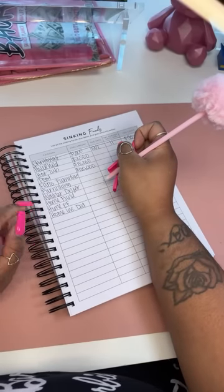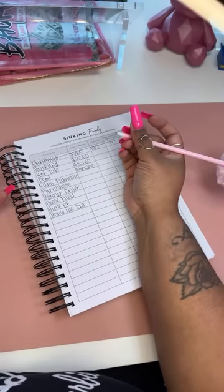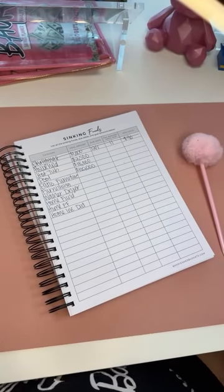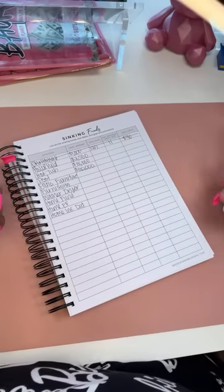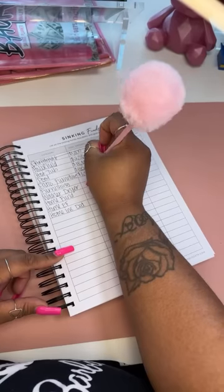Patio furniture, because we have a really nice size patio in this new home. I have no idea. I've been poor my whole life. If y'all know, y'all know. So I don't know what patio furniture costs, but I am planning to wait on Black Friday to buy it. So I'm just going to say $1,500.